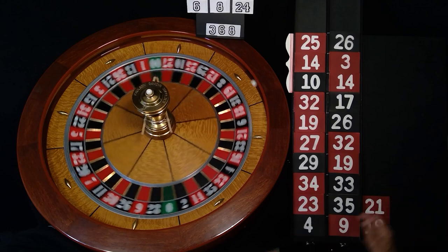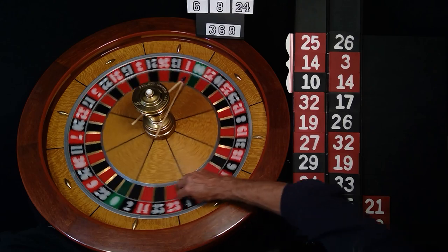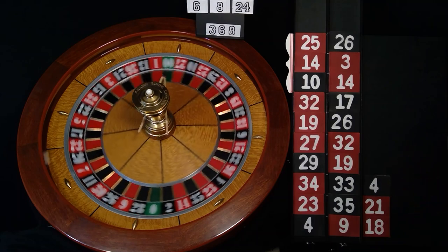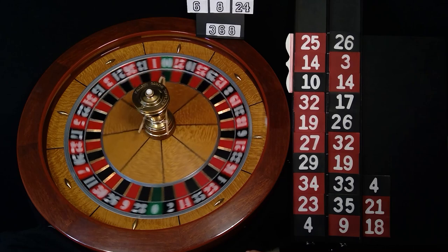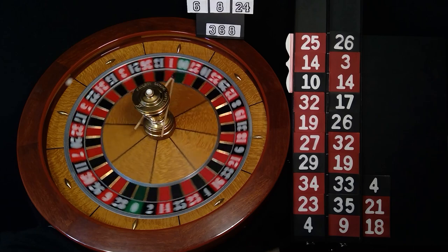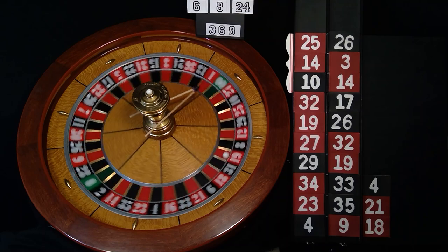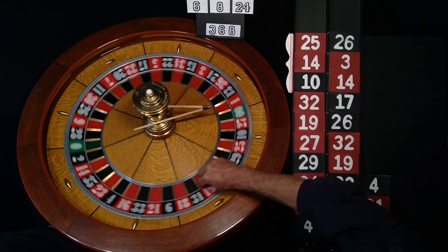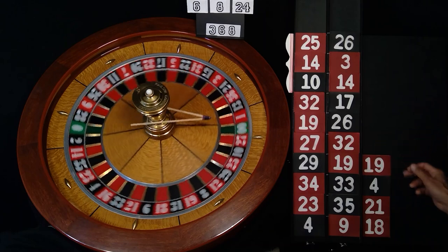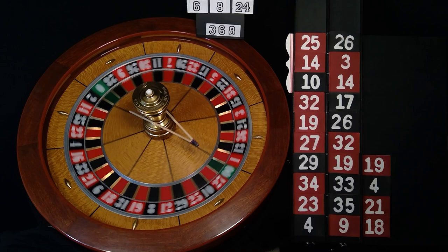Am I going to get a regular flip-flop here? 12? Not going to be 12. That number is 4. 4. Almost close enough. Missed it by, well, 33 is 2 slots away, not 1. I'm not keeping track of 2 slots away. 29 or 19? 19. Got me a jumper. 19. Look at that. 19. That should not happen. I got 3 19s out there already. So there's a hot spot there, too.